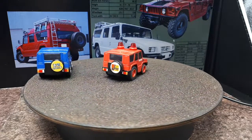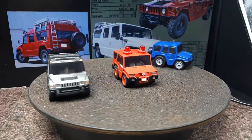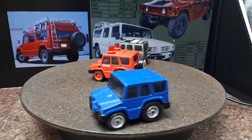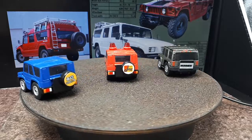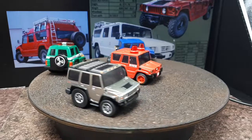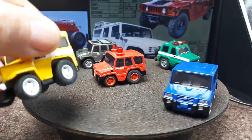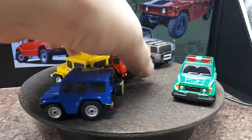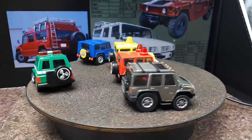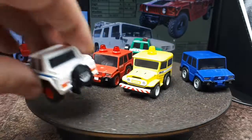But I have many other vehicles like this in cartoon form, including the H2 Hummer, which is a smaller Humvee. I have this Toyota Land Cruiser of unknown specification because the bottom doesn't say anything. I think it's a Land Cruiser 70. And then this next one is a JMS, a Joyful Motor Shop. I think it's an FJ40 Land Cruiser. And then the last one I'm going to pop out is a Lamborghini LM002.